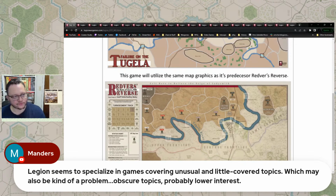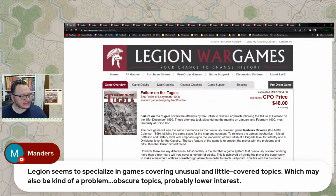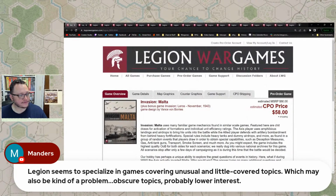As Redvers' Reverse. And here is, in fact, the Redvers' Reverse map. So this is a Boer War game. For those interested in the Boer War, it's not something I'm particularly interested in. But for those interested in the Boer War, we don't have tons of games about it. So here's another one. And it looks like the next game in the series will be going to the Crimean War. So for those interested in that.